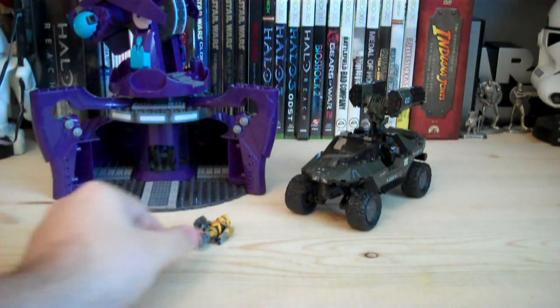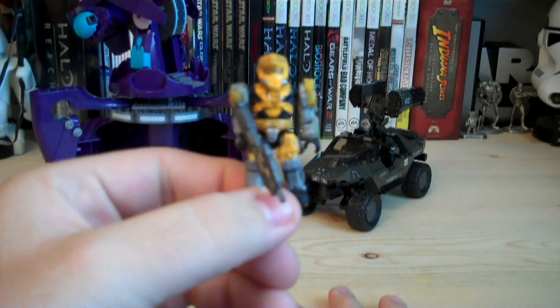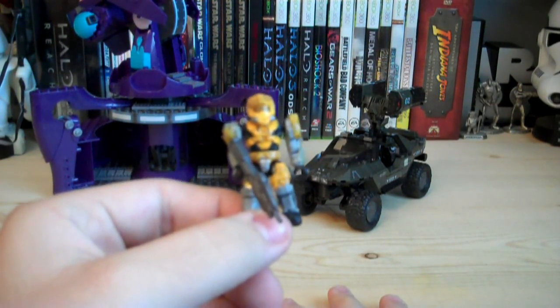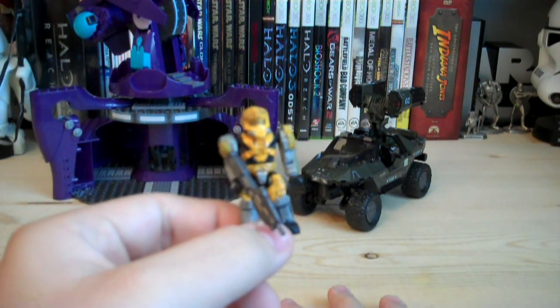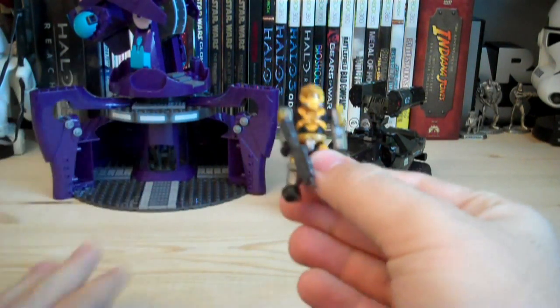Now moving on to the last minifigure included, which is the Hazop Spartan. This is one of the first Halo Reach Spartans that we've gotten in this line. There's also another Halo Reach Spartan in the Fall 2011 wave, and that is in the UNSC Falcon set, and I believe that is the Air Assault Spartan. But anyways, he is sporting pretty much an entirely new sculpt.